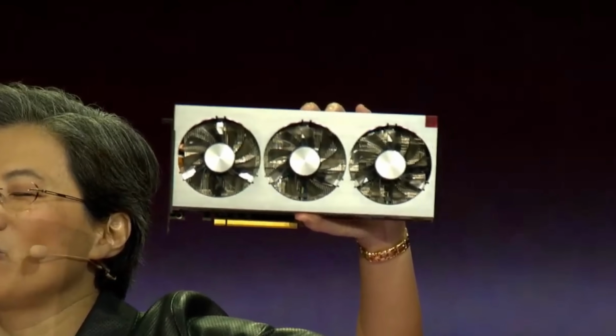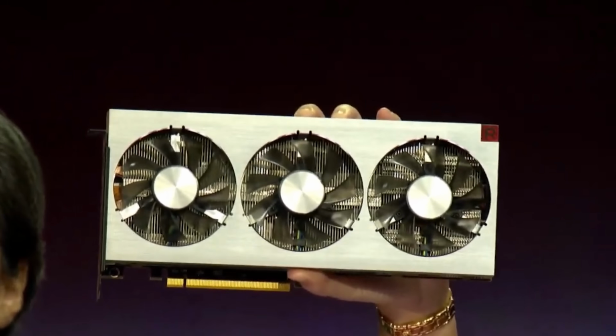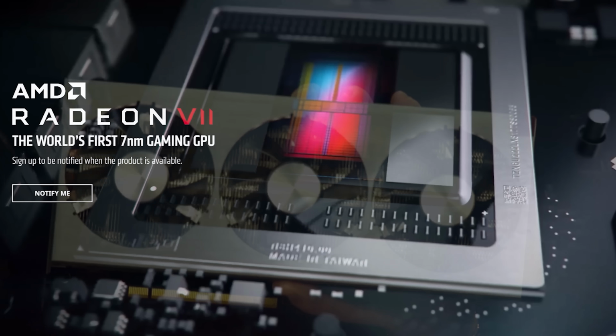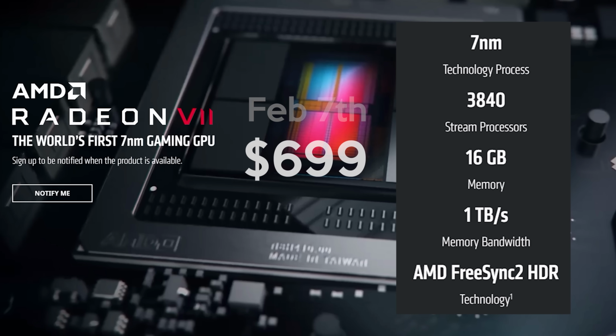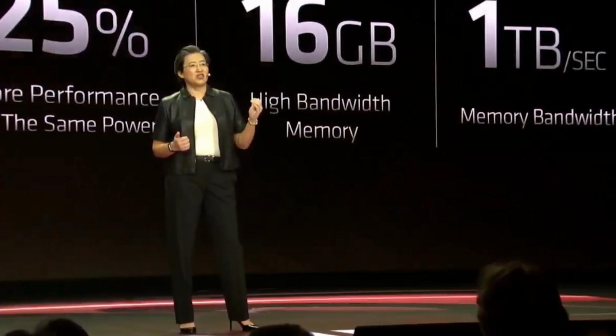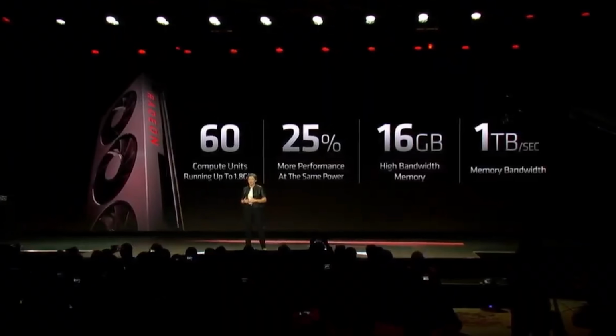We only have details regarding one GPU, and AMD made it clear that this GPU was both for gaming and production workloads. So here's what you need to know. It's 7nm second generation Vega, packing 60 compute units and 3840 stream processors with a boost clock of 1.8 GHz. This will be the successor to their previous flagship gaming GPU, the Vega 64, and AMD are claiming a 25% uplift in performance at the same power consumption.